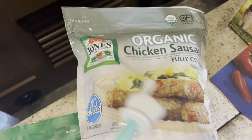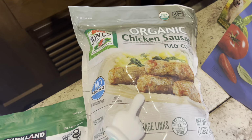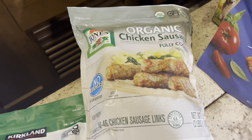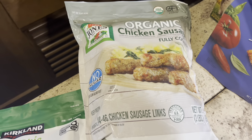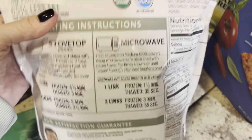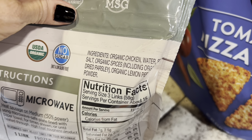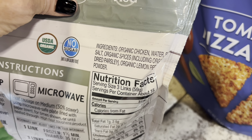I got these organic chicken sausages. These are so delicious. I'm gonna air fry most of them up and just have them in the fridge ready to go. But let me show you. I have been getting these probably for about 5 years now, and they're just delicious. But these are the ingredients. It's just organic chicken and then spices.